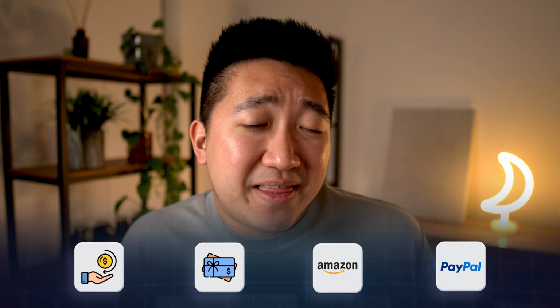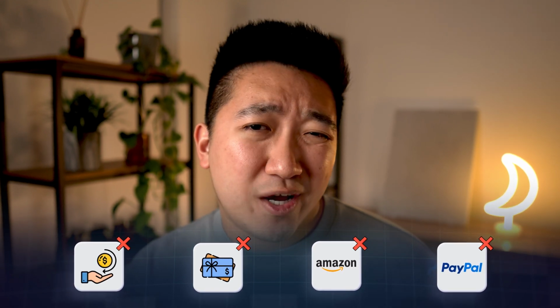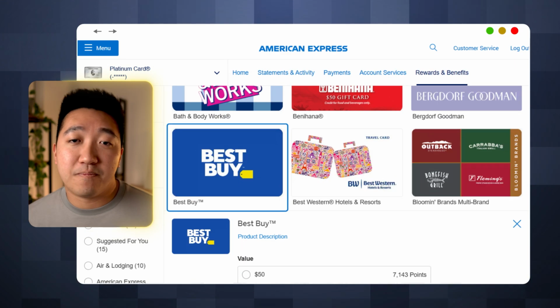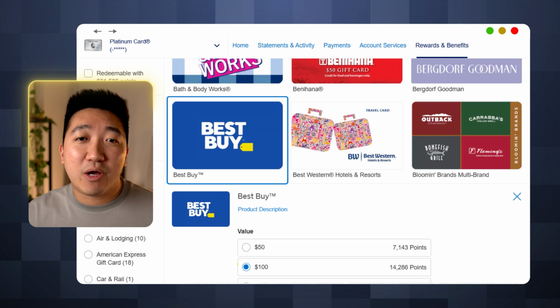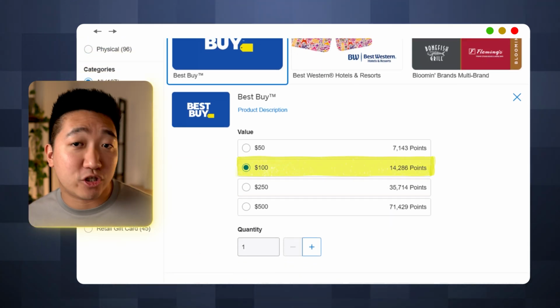Okay, so when redeeming points, whether for cashback, gift cards, or even using them on Amazon and PayPal, those methods are convenient but rarely give you great value, with some exceptions. But first, let's say you like gift cards. So you take a look at the $100 Best Buy gift card, which will charge you a whopping 14,826 American Express membership points.